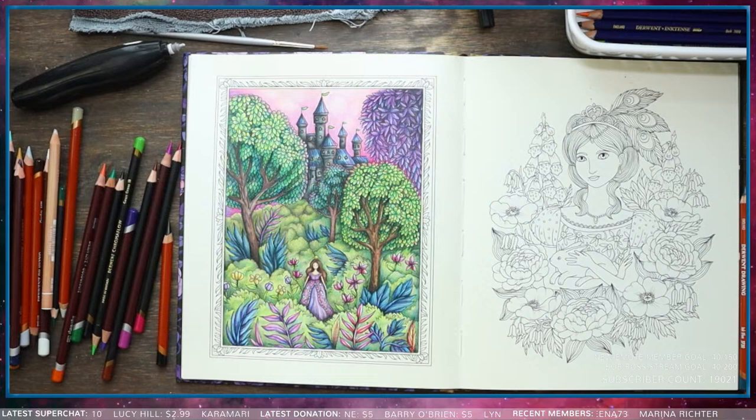How am I doing the frame? Honestly, I think I'm leaning towards wood. It has that kind of fairy tale feel. So I don't know that I want to do gold. Thanks, Carol. I don't know that I want to do gold, but I think we'll go ahead and do brown, which means we need to do some more ink tints here.